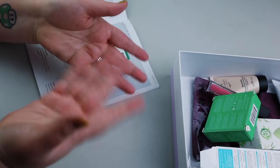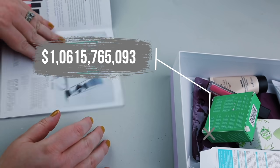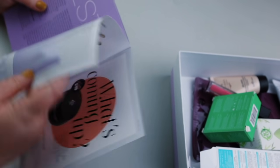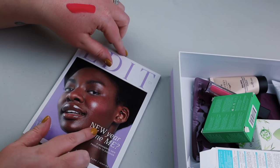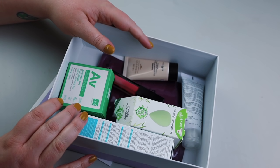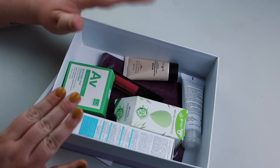Okay, so this is how much everything was. Ta-da-da. I don't know how much it is. I'm just guessing. Cool. You know, I don't know about this box. Not gonna lie, if this was the first box I received, I don't know. I feel like these products are kind of filler products. Does that make sense? I feel like this box is just filler products.